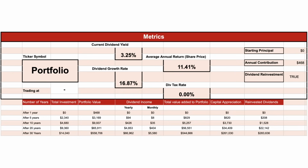And it's not only portfolio valuation, there's income too. By year 30, this portfolio has the potential to pay $66,962 per year in dividends. That's $5,580 per month. All in all, this portfolio will have added $544,666 to your investment, out of which $283,636 came purely from reinvested dividends and $261,030 from capital appreciation.